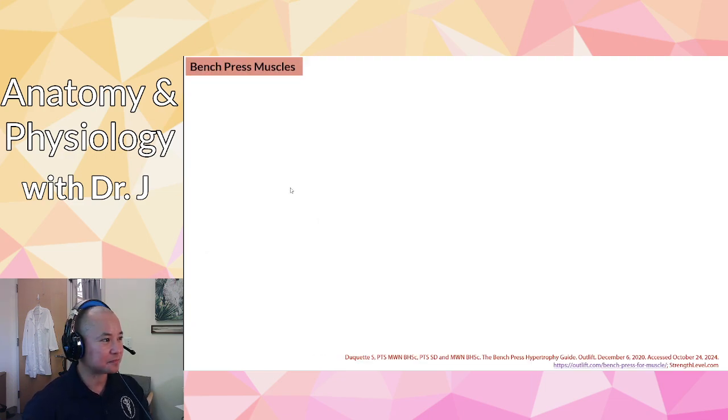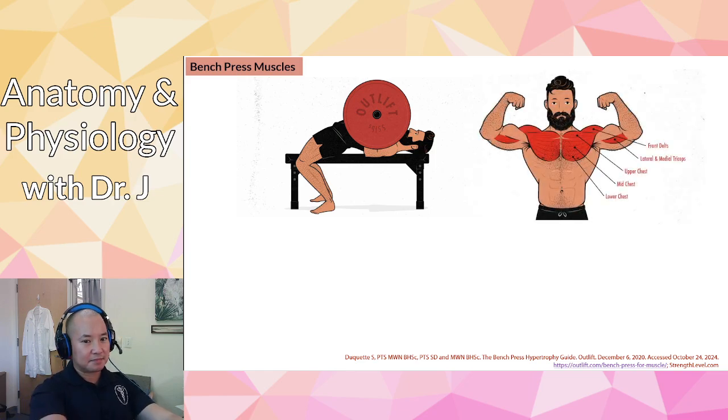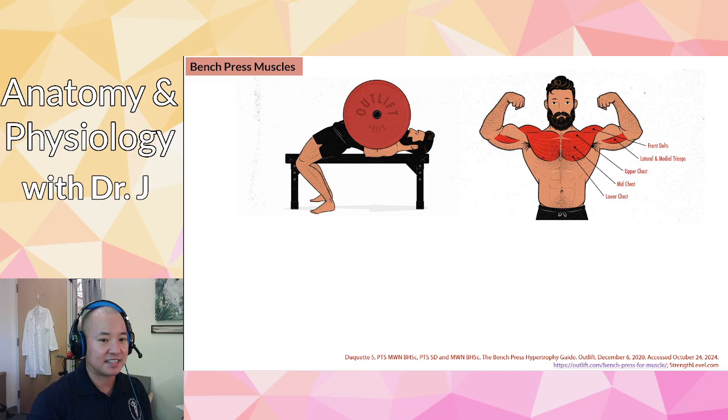So this is one of my favorite exercises. Bench press, or even a push-up, does the same overall movement. So what happens during bench press? You start off with your arms like this and your elbows like that, in this starting position, and then you press up, right? The bench press definitely exercises the chest, but it also exercises the deltoids, the shoulder muscles over here, and also the triceps over here. Now, we've started here and we actually pushed something away from our bodies. So how do muscles pull and somehow push?